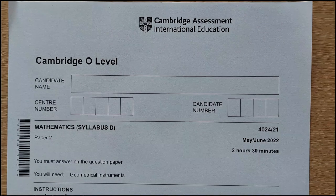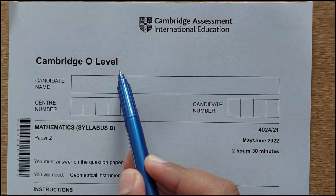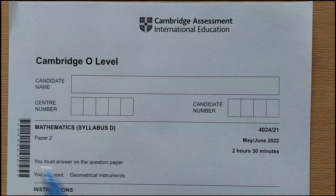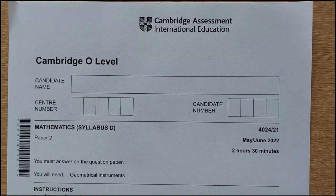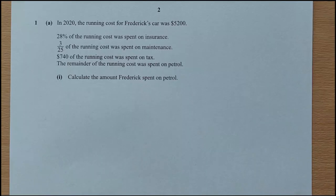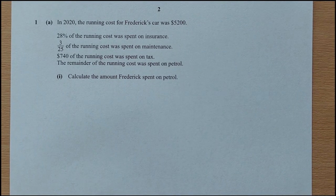Hi everyone, in this video we are going to solve O Levels Mathematics Paper 2 in a session May-June 2022, Paper 2-1. So let's begin with the first question. Question 1 in A part.